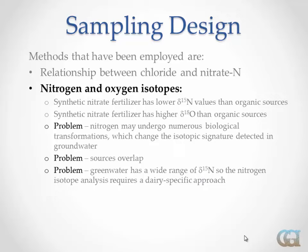So once again, looking more at the geochemistry, looking at the nitrogen and oxygen isotopes, and I'm going to talk only about one slide on this, but my company did a cooperative study with Los Alamos National Laboratories a few years ago where we had $200,000 worth of LANL laboratory and staff time and 16 dairies in two different states co-opt $100,000 of our fees to try and look for that silver bullet, to see if isotopes actually could be that distinguishing characteristic that you could point a finger to different sources of nitrate in groundwater, and it didn't work. Okay. See, the synthetic fertilizer has lower N15 values than organic sources and higher O18 values.